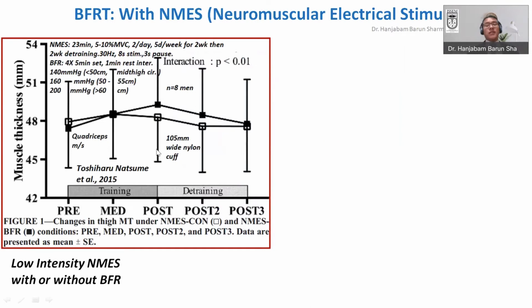Again, what about the passive BFR accompanied with neuromuscular electrical stimulation? Because this has been used commonly nowadays, where electrical stimulation mimics the exercise. Like for example, in this study which was done on 8 males, in case of the quadriceps exercise, reported in 2015 by Natsume et al. And you can see that they applied the neuromuscular electrical stimulation for 23 minutes, and that mimics low intensity, that is 5 to 10% of the maximum voluntary contraction of the quadriceps muscle.